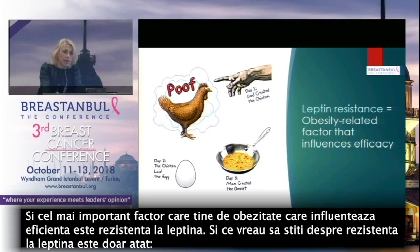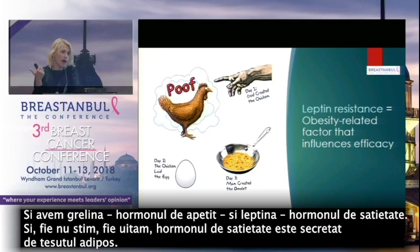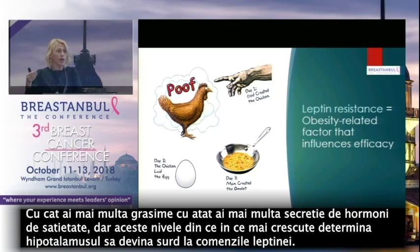And what I want you to know about leptin resistance is just this. Eating behavior can be influenced by many factors in general, but it is influenced specifically by two hormones. We have ghrelin, the appetite hormone, and we have leptin, the satiety hormone. And even if we tend to forget, the satiety hormone is secreted by fat. And the more fat you have, the more satiety hormone you have. But the problem is these higher and higher levels make the hypothalamus deaf to leptin actions.